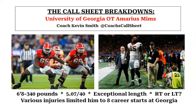You can see in the photo there on the right how he towers over the Georgia training staff. The problem is Mims spent a lot of time with that training staff. Various injuries limited him to just 8 career starts at Georgia, so he's a hard guy to get a read on simply because of the limited film. But what you're going to see in this breakdown is that this guy has huge potential and a really high ceiling as an NFL tackle.